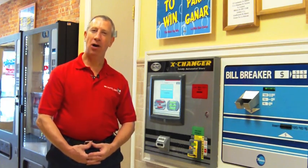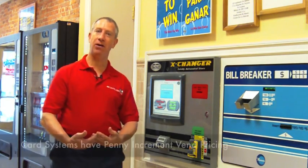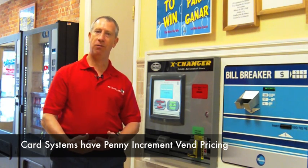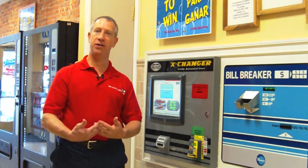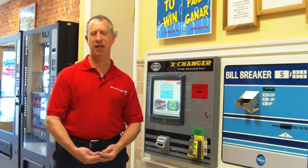The advantages of a card-operated store are many. Probably the biggest and the most important is penny increment pricing. Instead of charging $5.75 for a wash in a coin-operated store, we can charge $5.99. We aren't stuck to the quarter increment pricing. We can go with penny increment pricing, and that's huge.